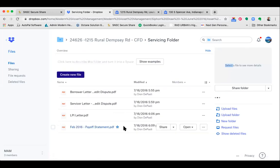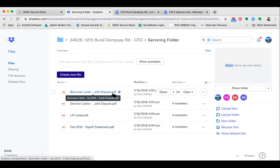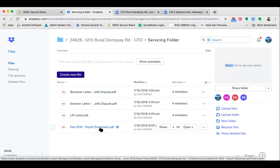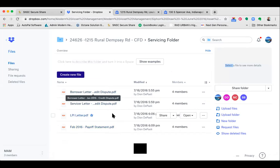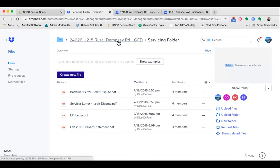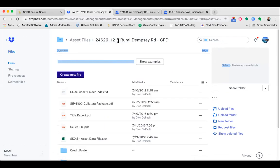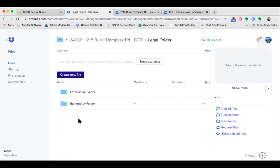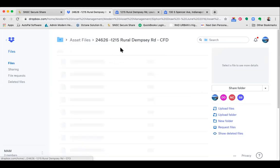There should be a servicing folder. So in here, there's apparently a dispute letter, a force-placed insurance letter, and in February, there was a request for a payoff statement. There may be files of collection notes, there may be other things to see that would be helpful. What else do we have in here? If there was a foreclosure or a bankruptcy, we would have set it up in there.